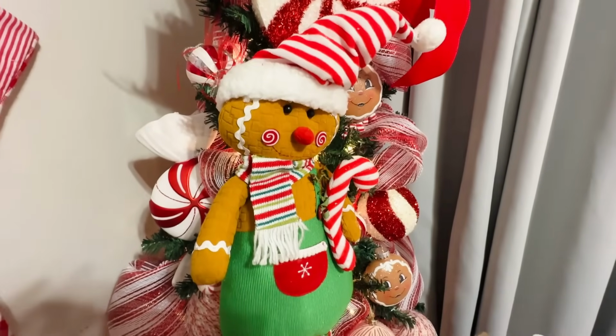Talk soon. Bye. Okay, you guys, welcome into my Christmas guest bedroom. This is actually my son's bedroom. He's been off to college for many years now, so I thought, you know what, we're gonna turn this into kind of a Christmas wonderland. Over here, I have created a fun little whimsical gingerbread tree.